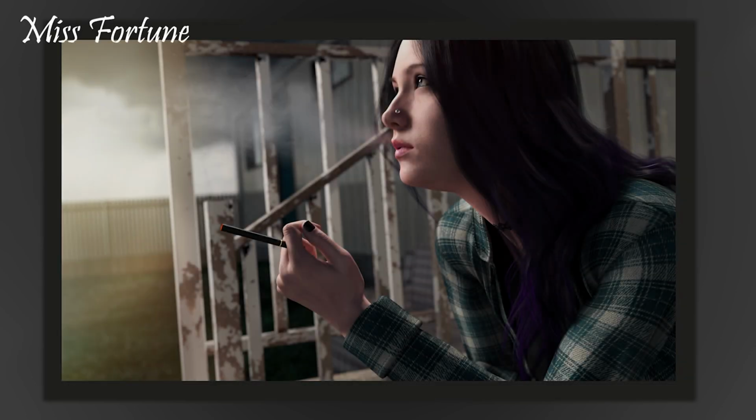Next up is an image from a repeat offender called MissFortune. And what we have here is a young lady sitting on a sort of set of steps or a porch out of the back of a rustic house, having a vape or a cigarette. It's hard to tell if this is an e-cigarette or a real one.